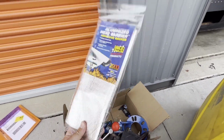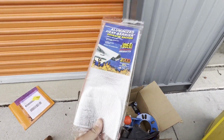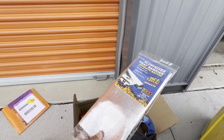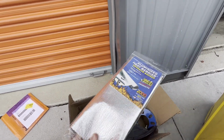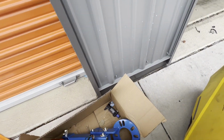So my hope, and that's because the exhaust runs, you know, the transmission tunnel's right there and the exhaust is running right past your feet. So I'm hoping to put this on the inside of the transmission tunnel and maybe alleviate some of that heat. Another solution that I might try if this doesn't work well enough for us is just wrapping the exhaust in that area, using some exhaust wrap.